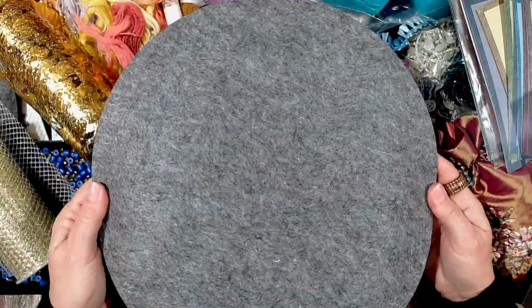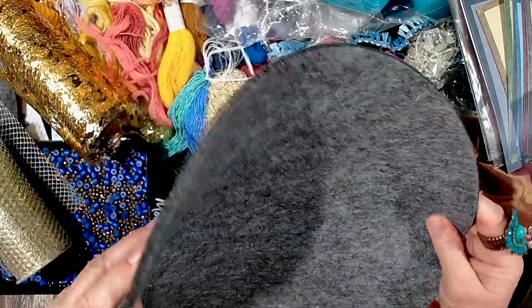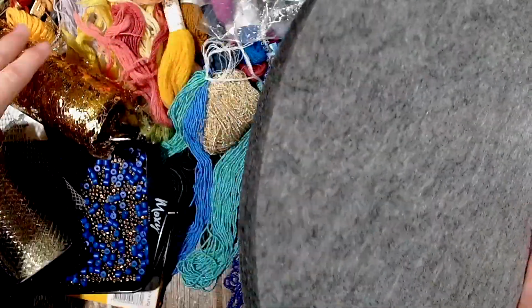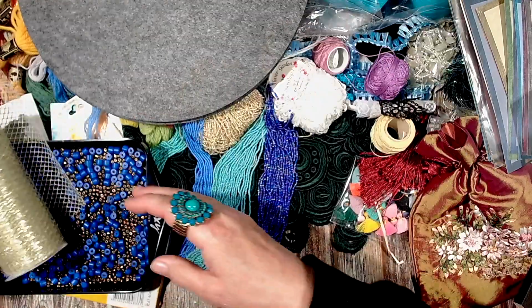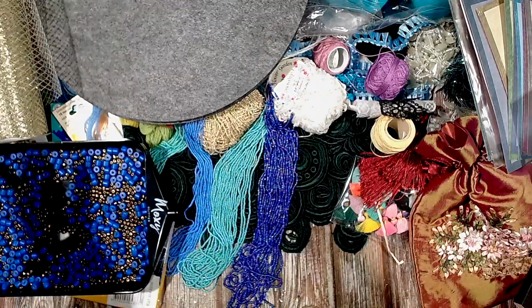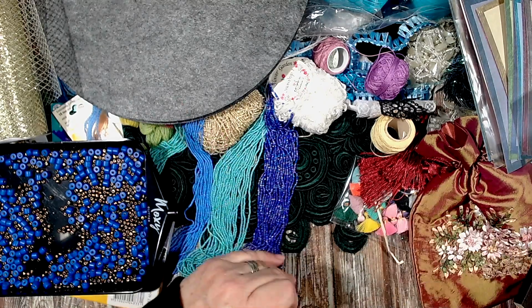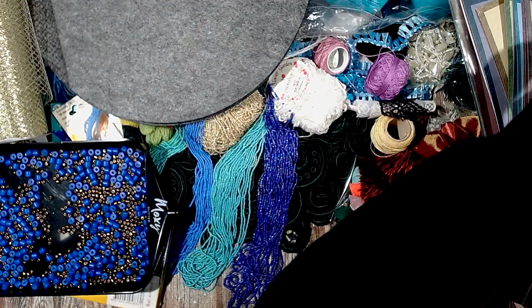Yeah, they're hot pads and they're all wool. So there were two in that just recently in the kitchen stuff at Aldi. So I thought perfect for a craft table. The trouble with Aldi is they sell out and you never see them again. So I can't tell you that they're there now. But I'm just showing you what I picked up.